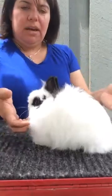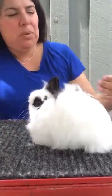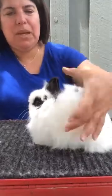So I have one more to show. I'll get that guy out. And again, I'm not doing anything to the doe's head. I hope you were able to see the difference between the depth of shoulder there.